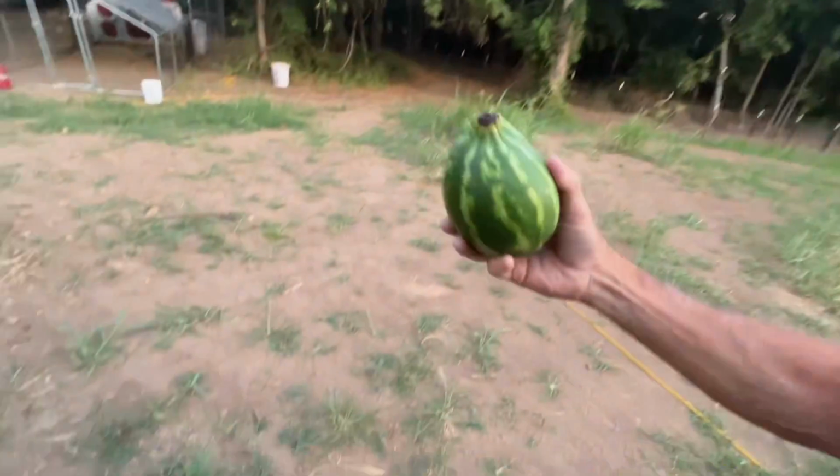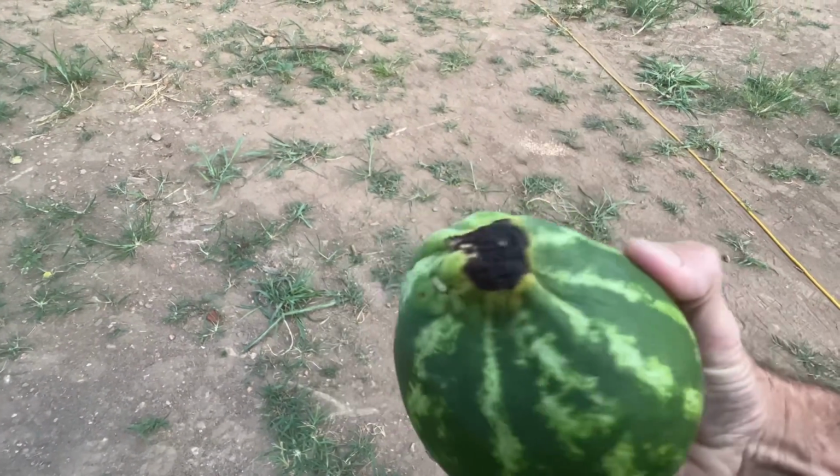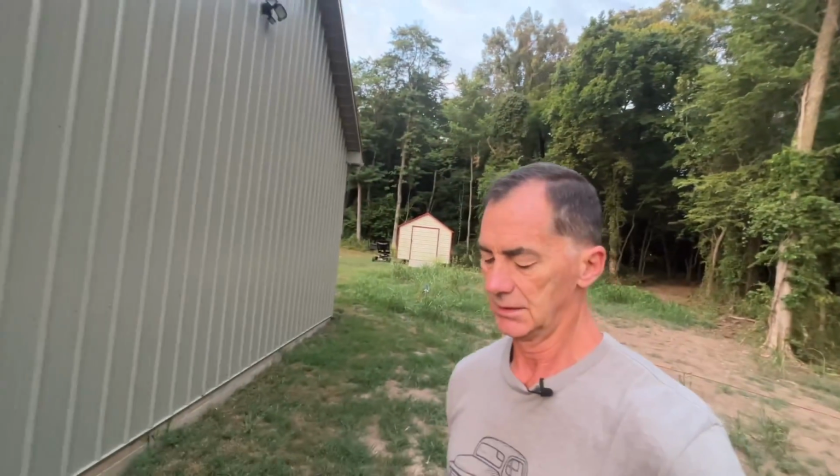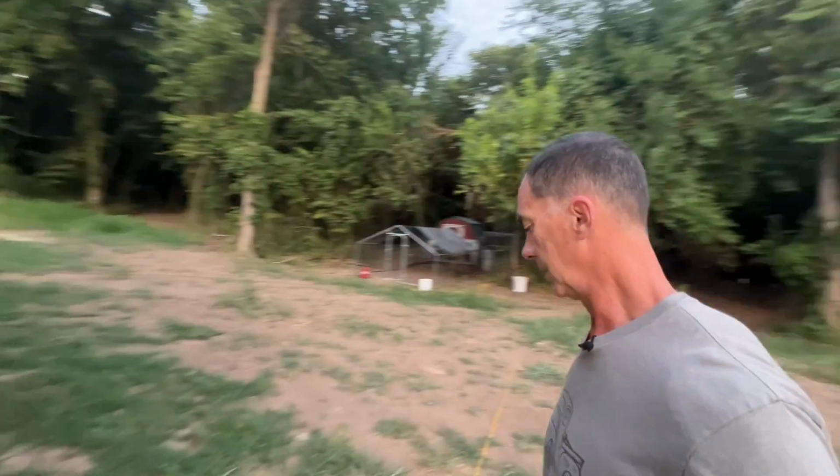Look at this. You know what that is? I'm not talking about the watermelon, that thing on the end. That is blossom end rot on a sangria watermelon. That's one of those that get like a 24 pounder. I found that on 2 of them the other day. What a bummer. Lack of calcium is what they tell me.